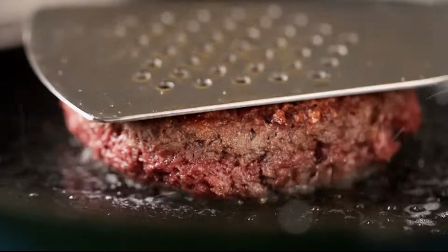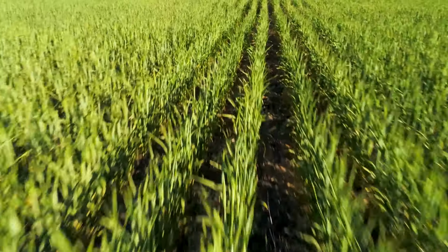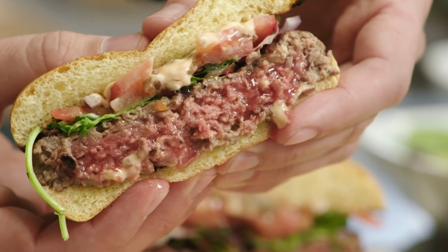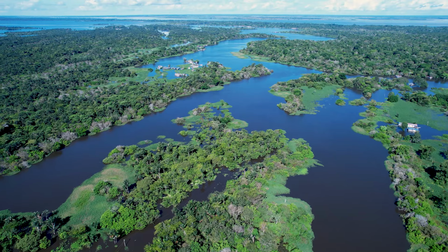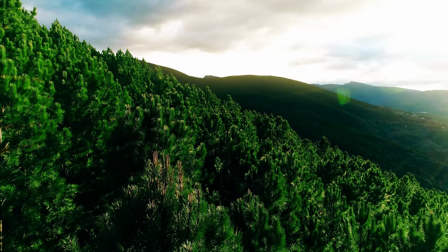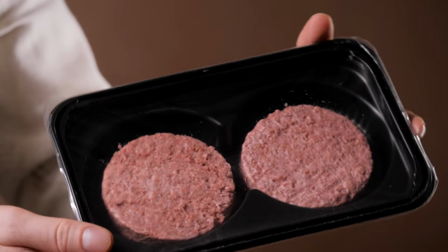The environmental advantages don't stop there. Livestock farming takes up nearly 77% of global agricultural land, yet it contributes only 18% of the world's calories. This inefficiency drives deforestation and habitat destruction, especially in biodiverse regions like the Amazon. Vegan meats, on the other hand, use up to 99% less land, preserving precious ecosystems and reducing the strain on our planet. Water savings from plant-based meat are just as impressive.